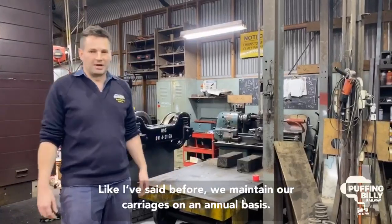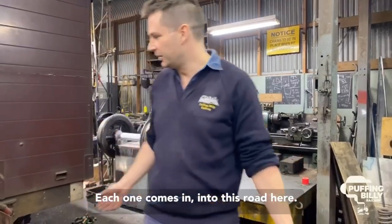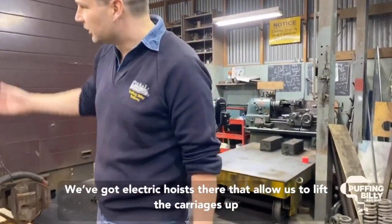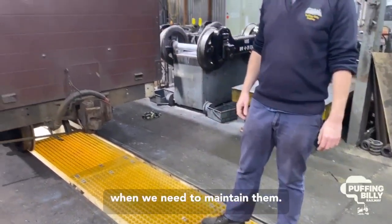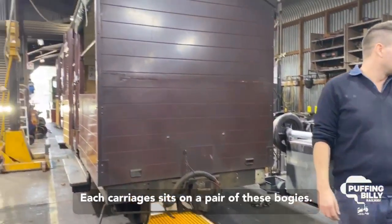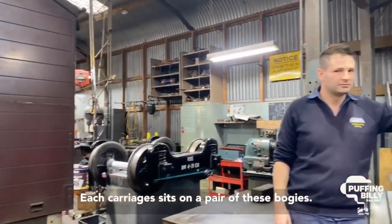Like I said before, we maintain our carriages on an annual basis. Each one comes into this road here. We've got electric hoists there that allow us to lift the carriages up when we need to maintain them. Each carriage sits on a pair of these bogies.